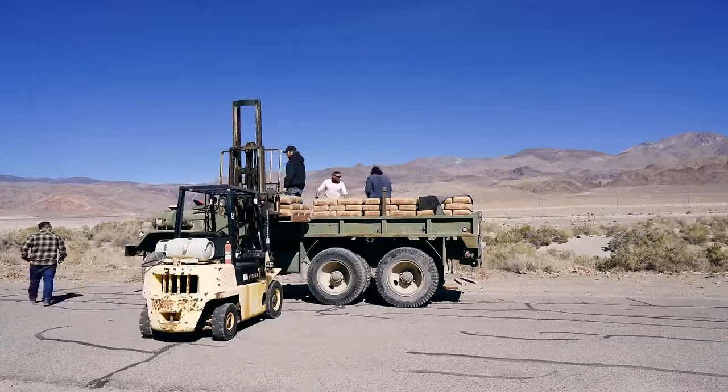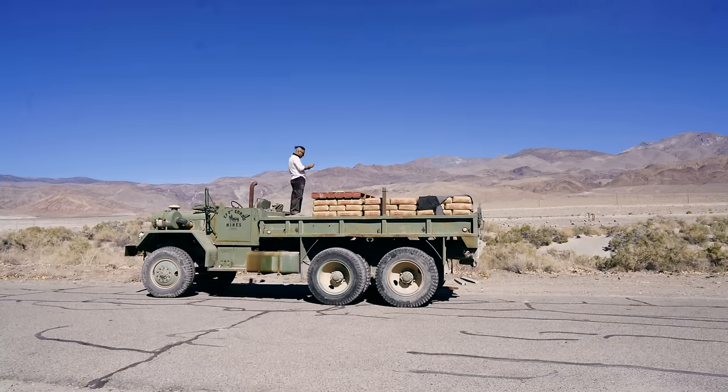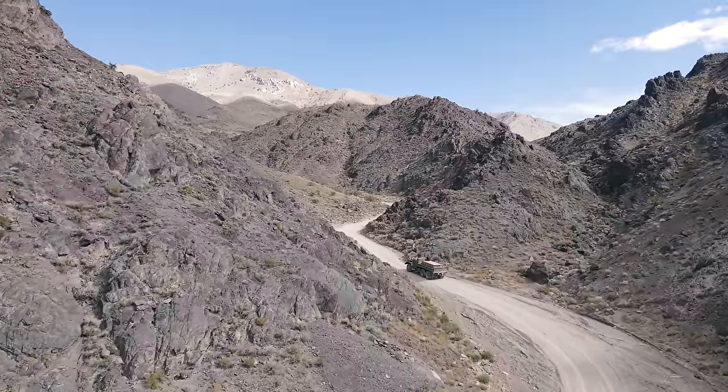The day began unloading 14 pallets of these cement bags. Each one of them weighs just over 3,000 pounds.